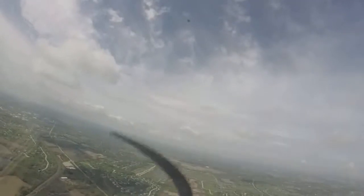I'm not moving this guy. What do you call this? The yoke? Yes, the yoke. I'm not really moving the yoke. You don't need to move it very much at all. The plane kind of takes care of itself, doesn't it? Yes. When you roll back to the right, use a little hand and a little feet. Right.